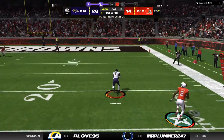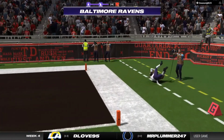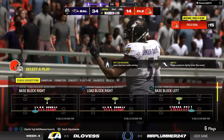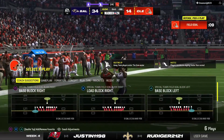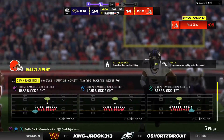Well, Fields is intercepted for a 3rd time. Picked up by Jalen Armour-Davis. And he will bring this back. It's a pick 6 and a Raven touchdown. And Charles, for this offense, those interception woes they kind of had in the first half have now followed them into the second half. And for this defense, they take advantage, turn that into a pick 6.